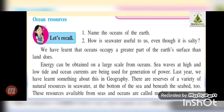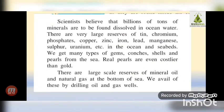Let us try to understand one by one which are those different resources. What is the marine wealth? Scientists believe that billions of tons of minerals are to be found dissolved in ocean water. There are very large reserves of tin, it's a metal, chromium, phosphate, copper, zinc, iron, lead, manganese, sulfur, uranium, etc. in the ocean and seabeds.